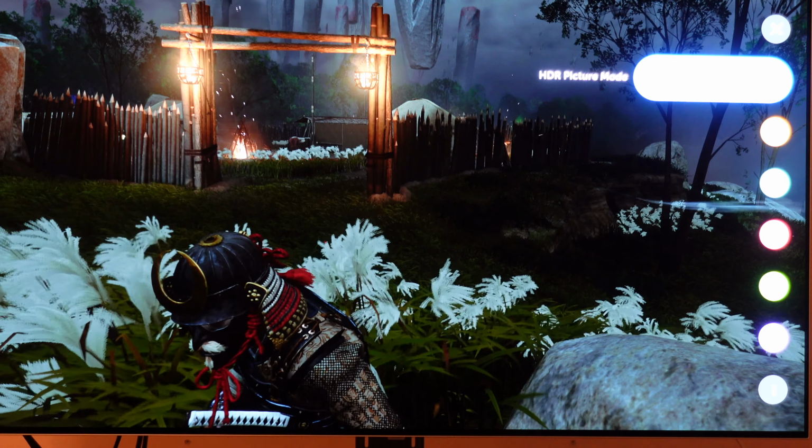And if you go here in the picture settings, I have all that stuff turned off because game mode turns off all that stuff. But yeah, look how dark that is. Now I'm going to go back to Vivid. So when I say game mode is broken on the B7, I mean it's broken. If I go here and switch it back to Vivid mode, see how radically different it is now. So yeah, that's why I want to swap out my TV.